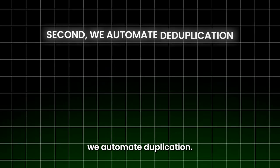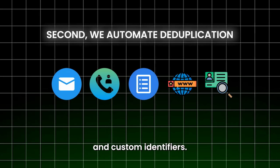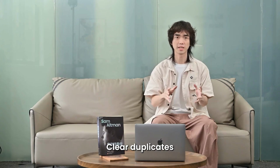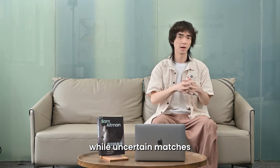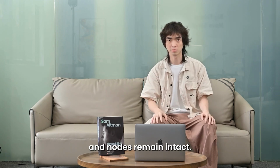Second, we automate deduplication. The workflow compares records using emails, phone numbers, names, company domains, and custom identifiers. Clear duplicates can be merged automatically, while uncertain matches are flagged for review. Historical activities and notes remain intact.